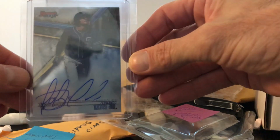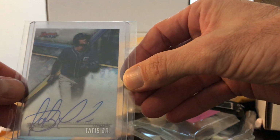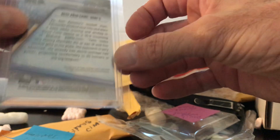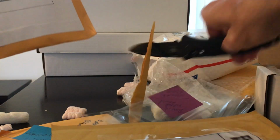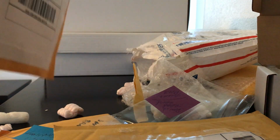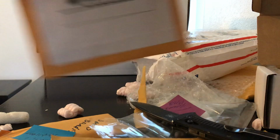So this is a Bowman's Best eBay purchase, Fernando Tatis base auto. As you know, or may not know, I PC Padres. Definitely love collecting all the Padre prospects and all that. So picked up a Fernando Tatis base auto from Bowman's Best this year. It's my first Fernando Tatis autograph, so pretty stoked about that.